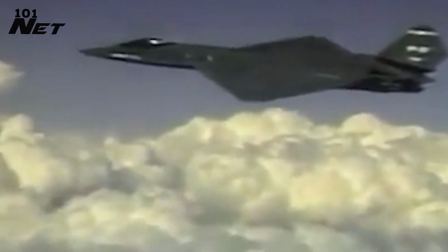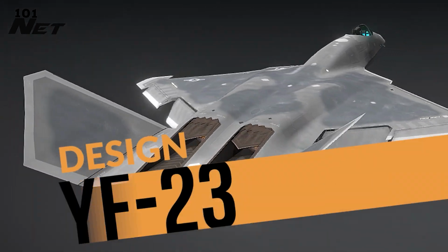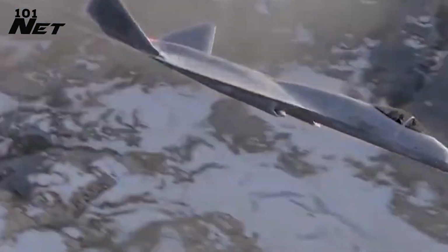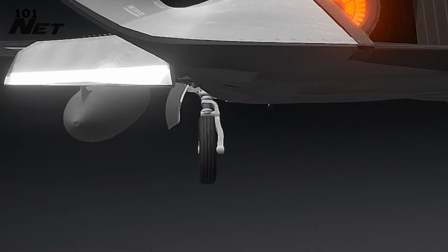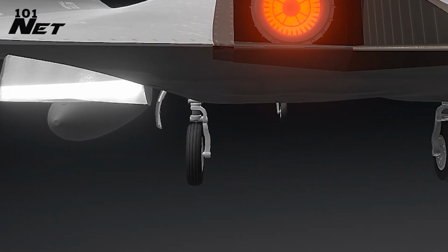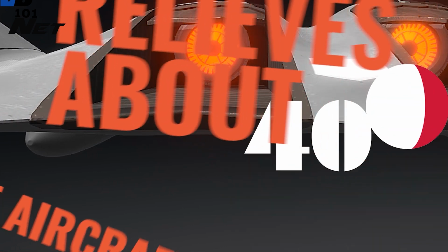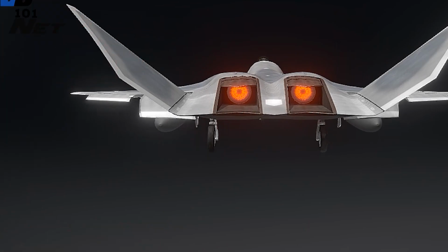Dynamics. The YF-23 is a better design and could outperform the F-22 in all aspects except super maneuverability. The YF-23 does not have a thrust vector nozzle, but it does have an exhaust mounted on the hood with special cooling tiles that reduces the aircraft's heat mark by about 40%, so that the YF-23 can avoid heat-seeking missiles.